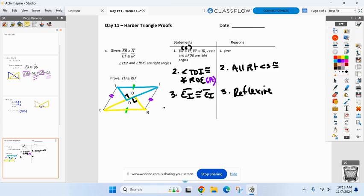And now that'll get triangle ETI congruent to triangle, let's see if I go ETI, RIE. Yeah, RIE. What's the method? Side, side, side.